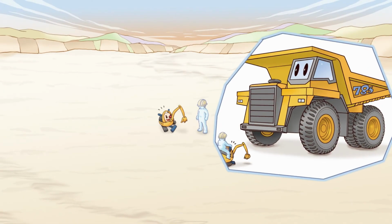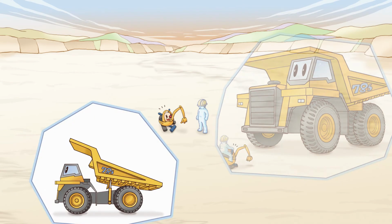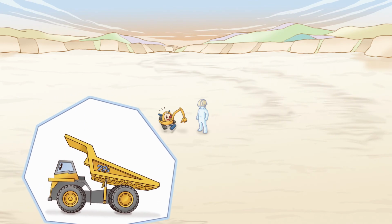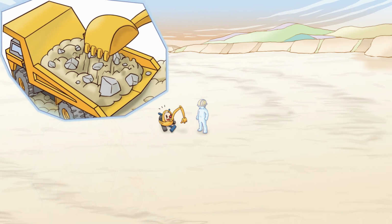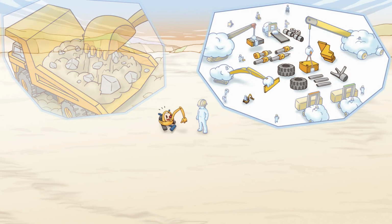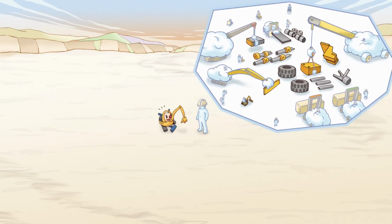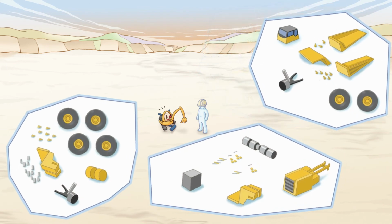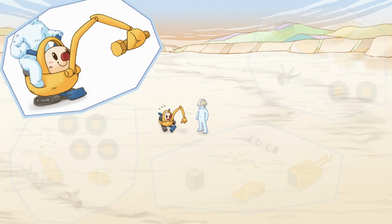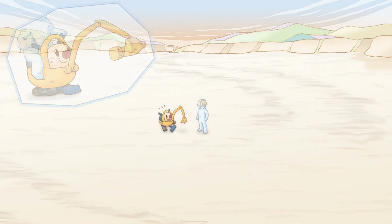The dump trucks that work here are big. Really, really big. It was strong, wasn't it? So strong! It was so awesome! I helped put it together. There were so many parts, and the screws were this big. It was so cool!